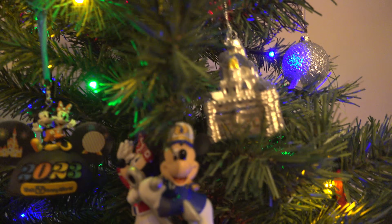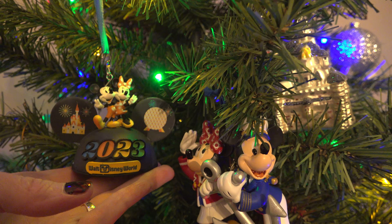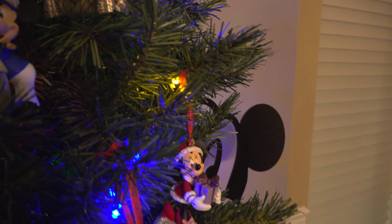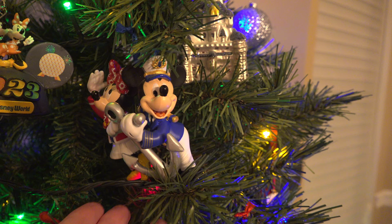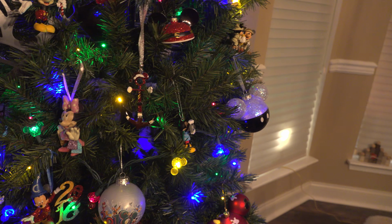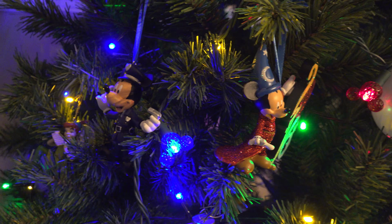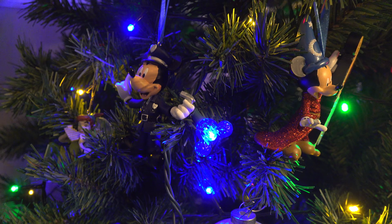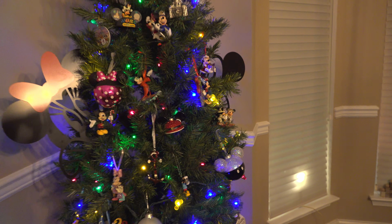So the theme here is pretty clearly Disney cruise. Yeah, I always buy an ornament at the parks when we go. I've bought a couple cruise ornaments, but they don't change much. So the few that I have are pretty much it for every ship. So I don't really buy those every year.